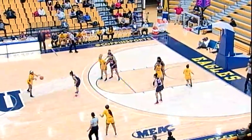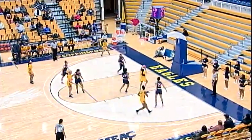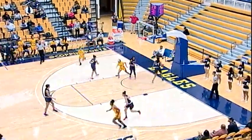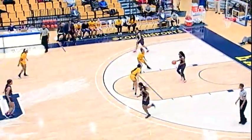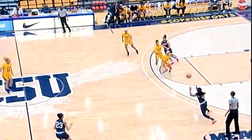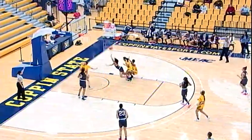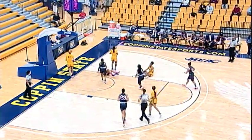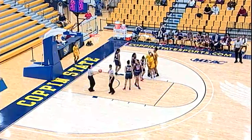Lawson on the bounce with 2:40 to go. Hamilton top side of the right, ducks in with the right hand and scores. Hamilton now with 5. 64-52, Coppin. Warren to Williams. Up the right side now to Marsh. Comes in the lane, throws it up underside of the rim. No, but a whistle and a foul. And Dami is also seated right of the lane. I believe she picks up her third.